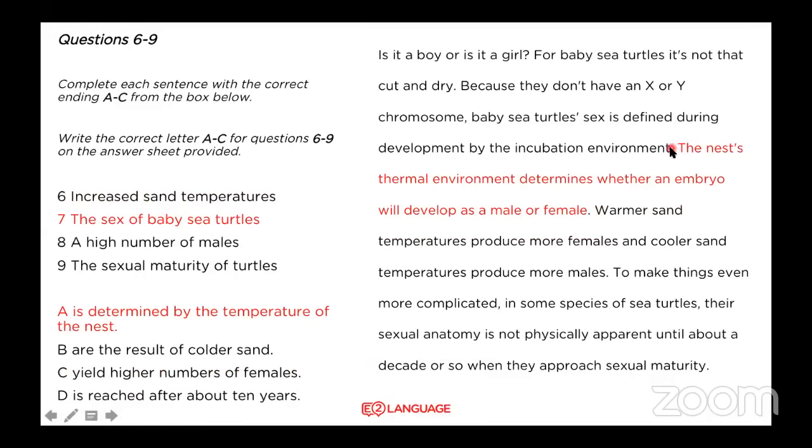And it also says it here, the nest's thermal environment or heat or the temperature determines whether an embryo will develop as a male or female. The sex of baby sea turtles is determined by the temperature of the nest. This 7A says the same thing as this sentence here.